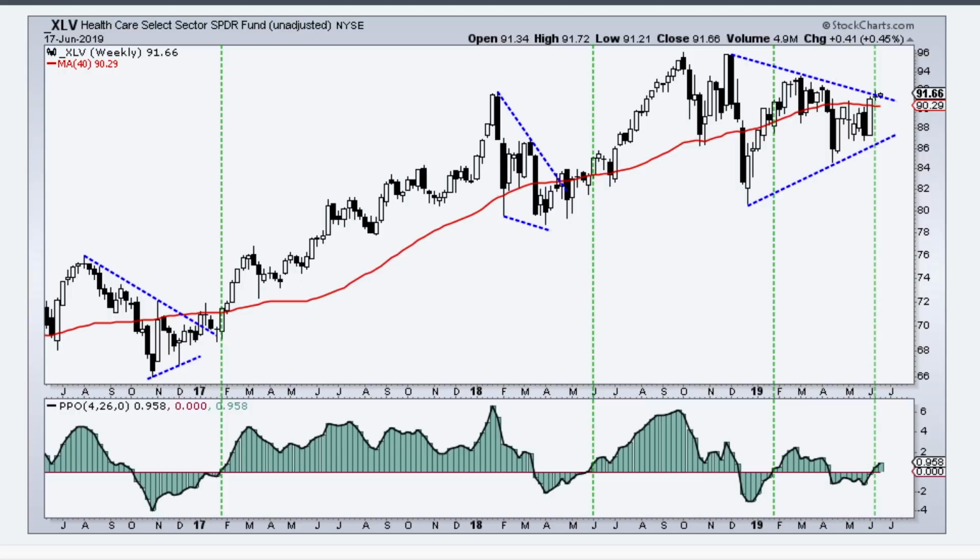And we can see in the indicator window, I've got the PPO 4, 26, 0. You see the settings over there on the left. When you set the last parameter at 0, then you get this histogram here. So this is the difference between the 4-week EMA and the 26-week EMA.